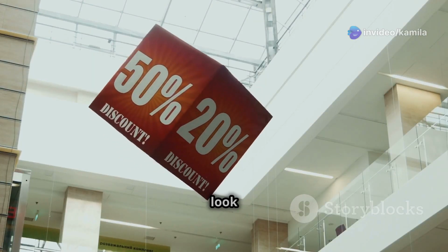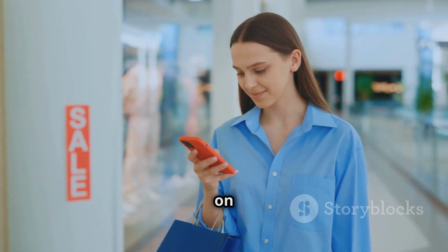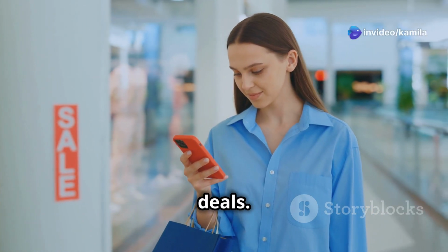They have lots of clothes, shoes, and things for your home at much lower prices. Pro tip: always look for sales and discounts. Dubai has lots of sales, especially during holidays. Sign up for emails and follow stores on social media to know about the latest deals.